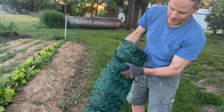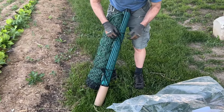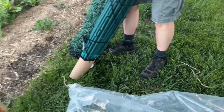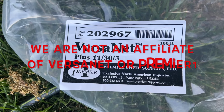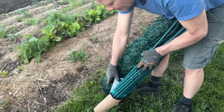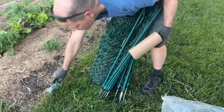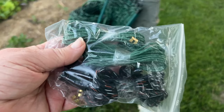Okay, so here we are with our new netting for the garden, and it's going to help, as Kieran was talking about. We have some rabbit issues getting in, and this has a lot finer mesh to it at the bottom. We bought it from Premier One out of Iowa. It's a good fencing company. I bought fencing equipment off them for years for the sheep and the farm and things like that. This is netting that's specifically designed for a garden situation. We got the green just so it'd blend in more and not be an eyesore, I guess, out there in the yard.